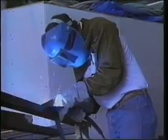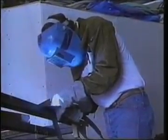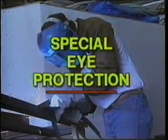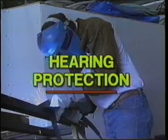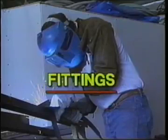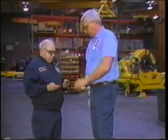There are literally hundreds of different rules, regulations, and procedures to follow in welding operations. We've only touched on a few. Special eye protection, respiratory protection, hearing protection, valves, gauges, hoses, fittings. All the things you need to know to make your job safer and healthier. If you're not sure about something, ask your supervisor.